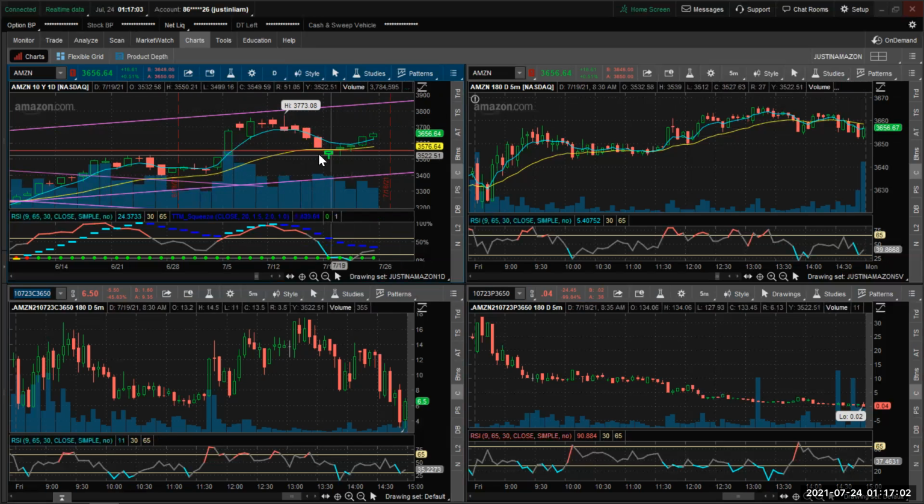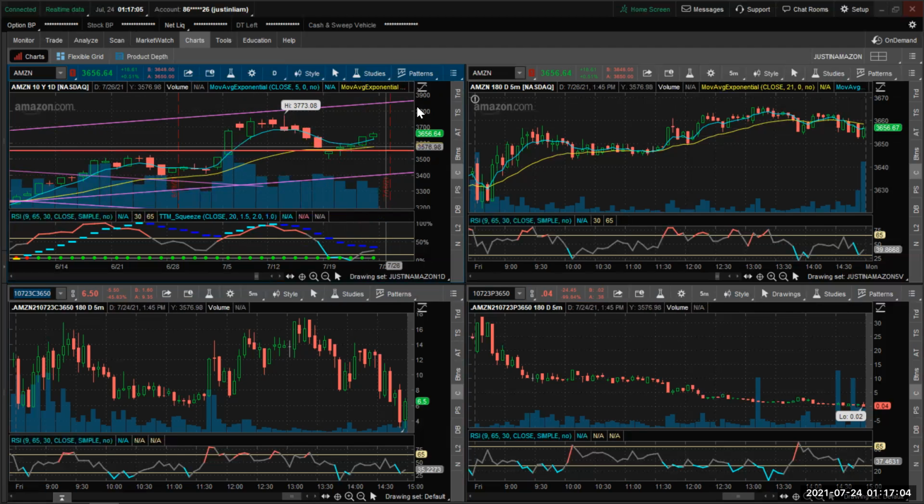If you wanted to get into some now and then sell it if it gaps up, that's your own choice to do that. It could have that kind of a move where you could make some money like that, but it's very risky to do.